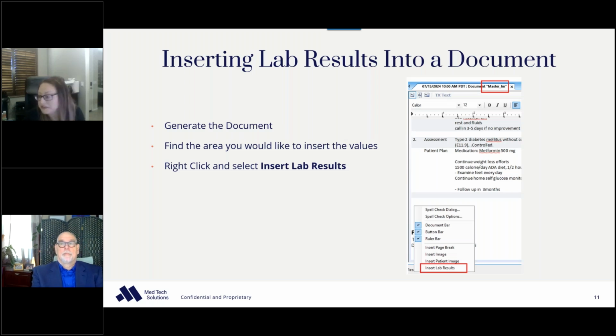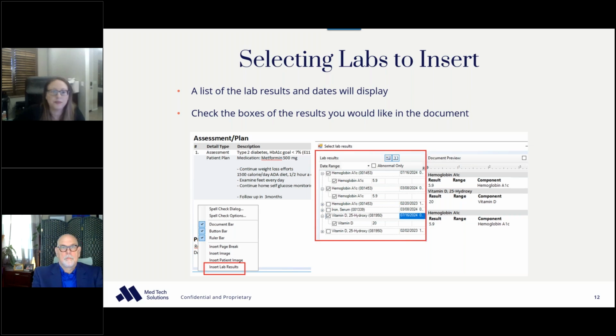This is a very nice feature, and once providers see it, they really like it. What you can do, like we said, is adding lab results into your note. So first we'll want to generate the note. You'll find the area you want to insert the lab results, which may be around your plan. You'll just click in that area. You will right click and you'll see a couple options. You'll see the Insert Lab Result option. You'll click there, and then you'll get a pop-up and it'll show you all the lab results available.